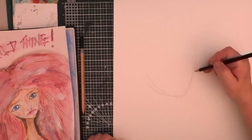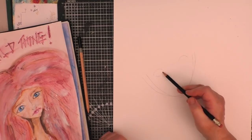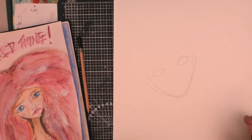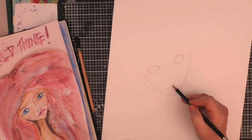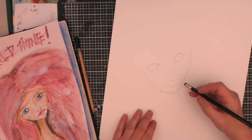Not always with the best effect, you know, I ended up with the colours mixing a bit, but that was okay. This was intended to be quite wild in that sense. So all I'm doing just now is trying to sketch in the basic face.